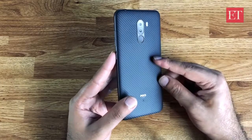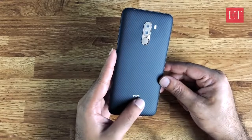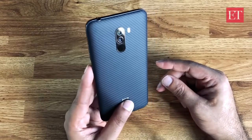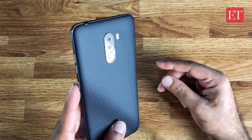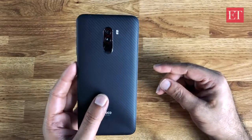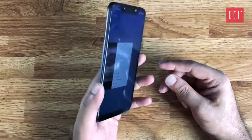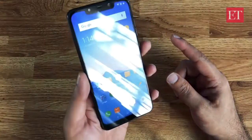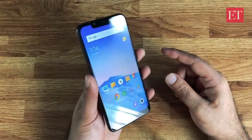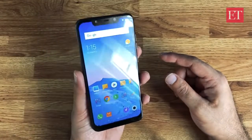Now, important to note that those are not metal. Those are polycarbonate. So that's one of the areas where the cost saving is done. And it is actually a pretty significant area of cost saving, because you would expect a phone at this price to be all metal. But the advantage, of course, to you is that you get the maximum performance, the maximum bang for your buck when you buy a Poco F1.